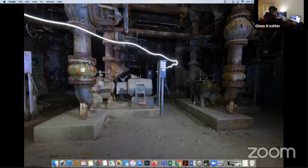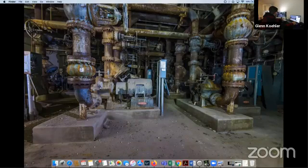Here's a funny one. Jeremy had a headlamp on. So this is him going through my shot with his headlamp on. Got a cool light streak there. That's probably the best one of the boiler areas. You can see how grimy it was and the depth of how large it was.